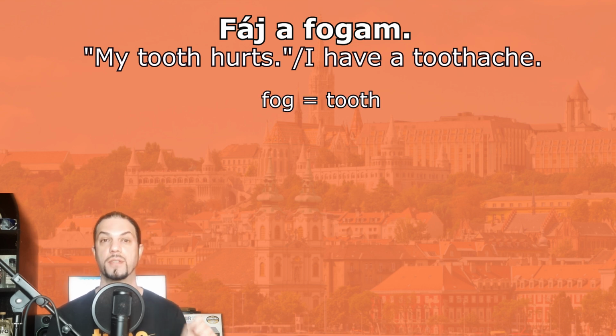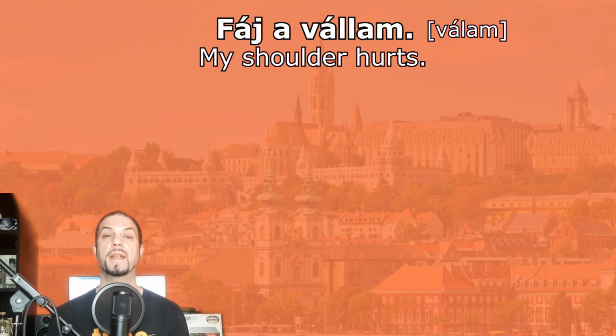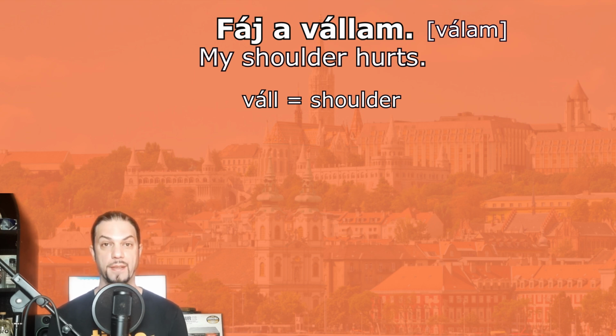Fog means tooth. As a noun, because this is also a verb, and an adverb when it comes to the future tense. Fáj a nyakam. My neck hurts. Nyak means neck. Fáj a vállam. My shoulder hurts. Váll means shoulder. Even though it's written with a double L, it's pronounced as a single L.